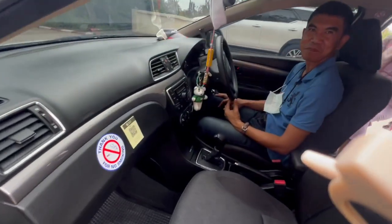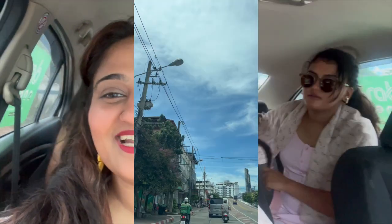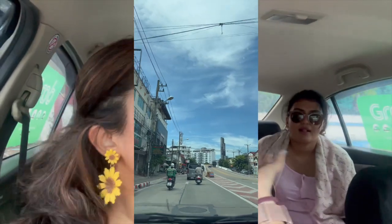Sawadika. Okay, Big Buddha is done now. Nice, it was like a 15 minutes thing, no? It was very simple. It was just stairs, Big Buddha, and that's all. But the best part about Big Buddha is like the behind landscape was beautiful.